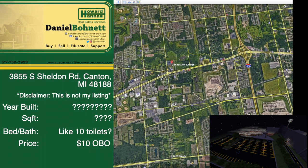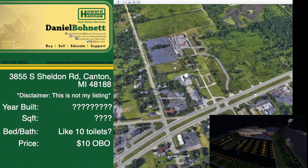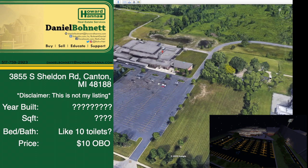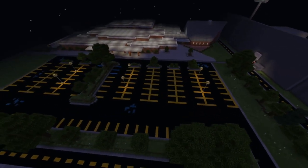Let's take a look at 3855 South Sheldon Road in Canton. We have no idea when it was built. Who knows how many square foot. There's like 10 toilets, which is good. And then it's like $10 or best offer. So let me know.